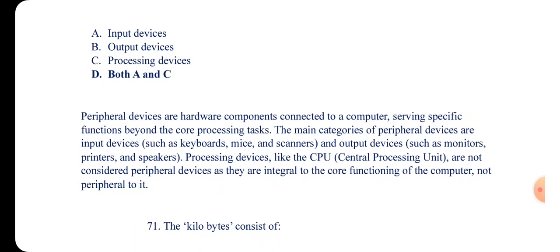Peripheral devices are hardware components connected to a computer, serving specific functions beyond the core processing tasks. The main categories of peripheral devices are input devices, such as the keyboard, the mouse, and a scanner, and output devices such as monitors, printers, and so on. And then we have processing devices like the CPU. The CPU is not considered a peripheral device, as it is integral to the functioning of the computer.